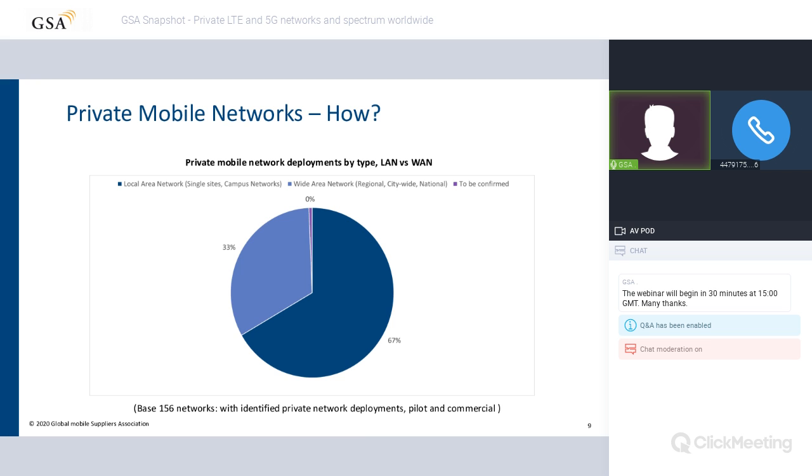Looking next at the geographic scale of deployments, we've classified private mobile networks as either local area networks, which are single sites, or campus networks with multiple sites, or wide area networks, so regional, citywide, or national infrastructures. As might be expected, when we look at the data, local area network deployments outnumber wide area network deployments. We anticipate this disparity would continue, as there are many more potential users of smaller local networks than large regional or national ones. You can see here that local area networks account for about two thirds of the projects for which we've managed to identify some data. The key wide area network builders are organisations like rail, utilities, or cities building smart infrastructures, where you would need a wide coverage of the infrastructure.